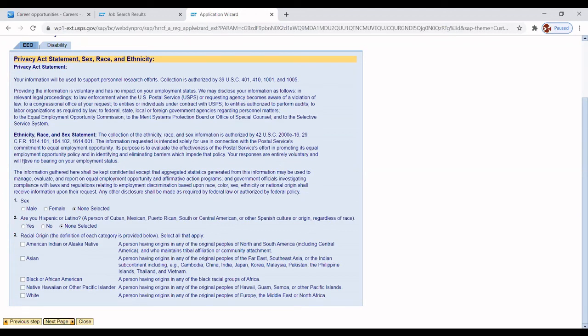So let's look to see if there are any asterisks here. And it says your information will be used to support personnel research effort. Collection is authorized by 39 U.S.C. 401, et cetera, et cetera.